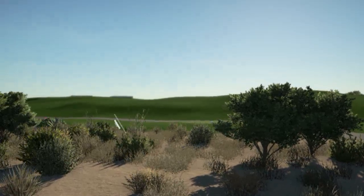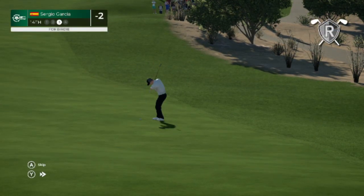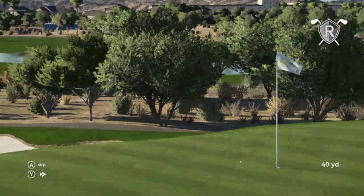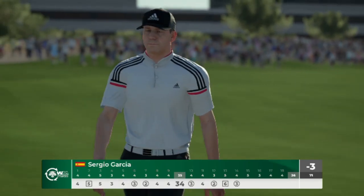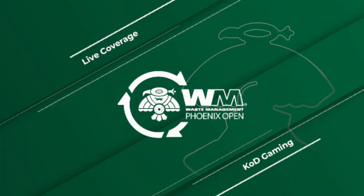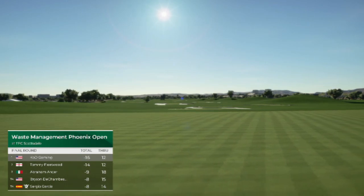And our intrepid on-course reporter, John, standing by. Well, guys, I'm down here on the 14th, and this is Sergio Garcia. Oh, my goodness. You're kidding me. Did he hold that? Oh, and up he goes, marching to the top of the leaderboard. And after that hole, this is how the leaderboard looks, leading Tommy Fleetwood by a couple.